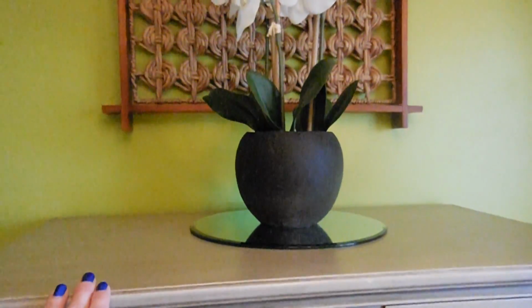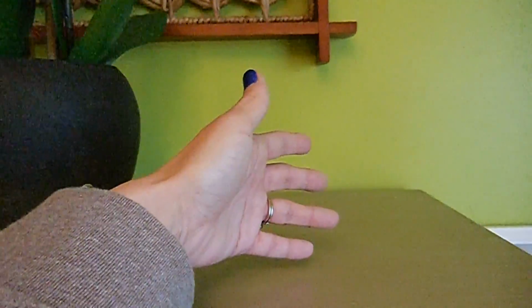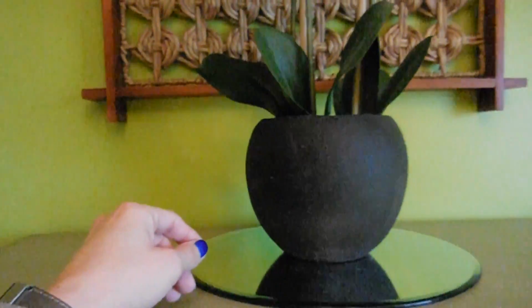And I'm trying to figure out a lamp situation. So this is what I did. I put a mirror under this because I'm thinking, instead of a small lamp on either side, which I'm still thinking I might need to do, I'm not sure. I saw some on eBay that were really cute with a hula girl on either side, and I thought that'd be cute.